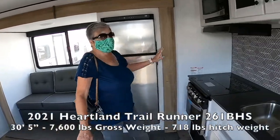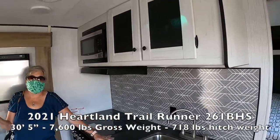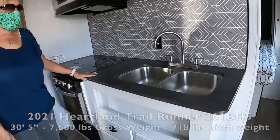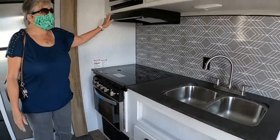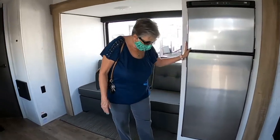Another trailer right now. These are some of the new colors in all. You'll see them not only in the trailers, but in the fifth wheels and some of the other vehicles. It's known as the cottage white, which I really like. I think it's beautiful. The white and gray colors are beautiful. Again, this is a nice little trailer here.